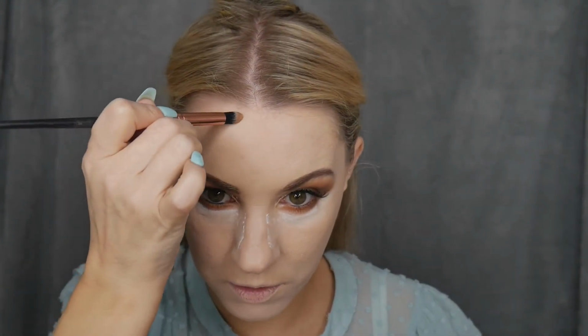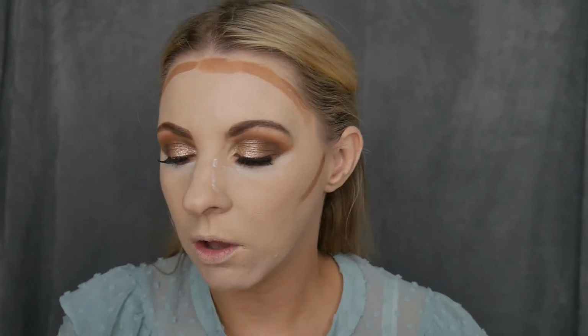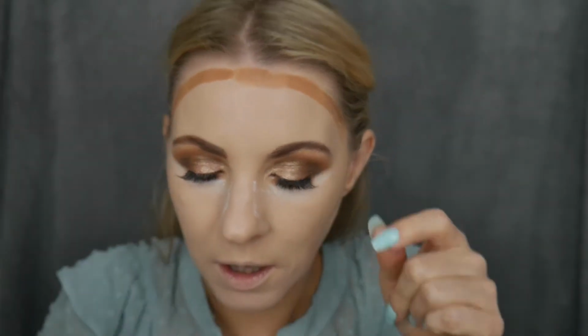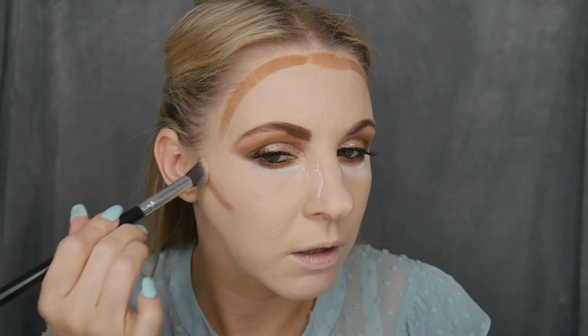I just go in and warm my face right up. A little bit under my jawline there, yeah, sharpen that up, give myself a nice jawline. Now, I don't really contour my nose because I have a weird nose, and if you can see I have bumps in it there, and I find that if I try contouring it, then it just ends up looking weird, and then I will pat that in. How deep you go with your contour, it just depends on personal preference really. So I'm just going to carry on blending that through.